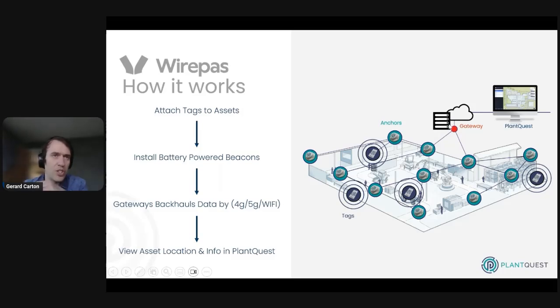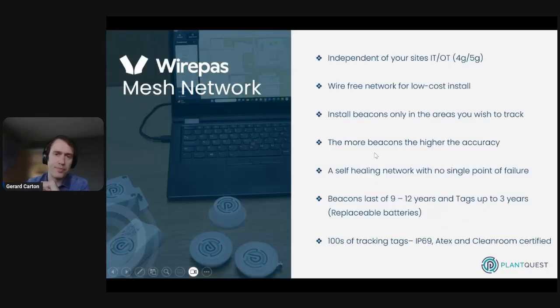The gateway talks to the cloud via 4G or 5G or via Wi-Fi, but the key here is that it doesn't ever need to actually interface with your Wi-Fi network if you don't want to. Beacon batteries last about 8 years, tags last about 3 years.